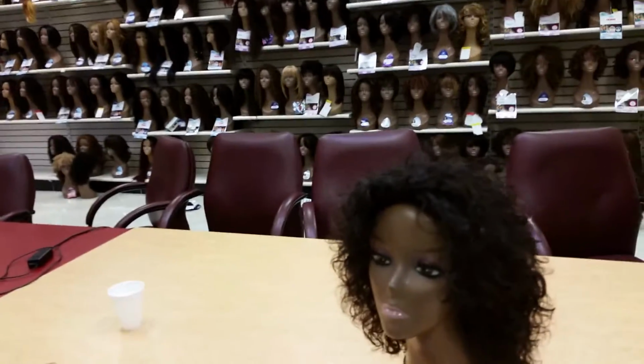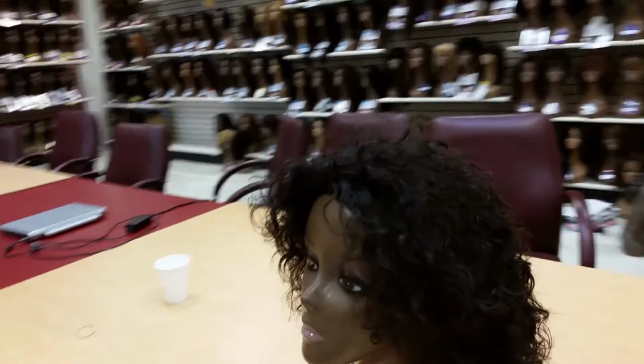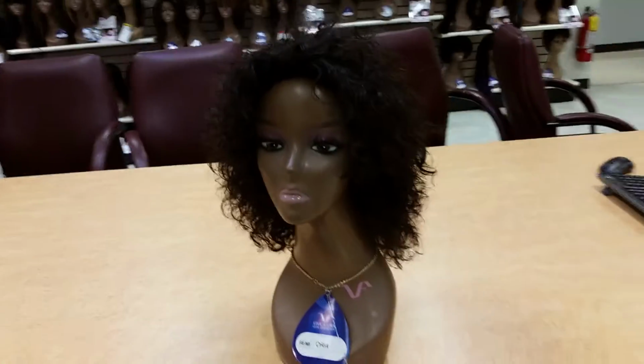Wig with layered loose water wave. The curl is loose water wave. Curling iron safe.